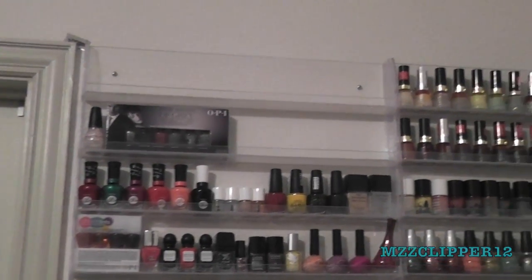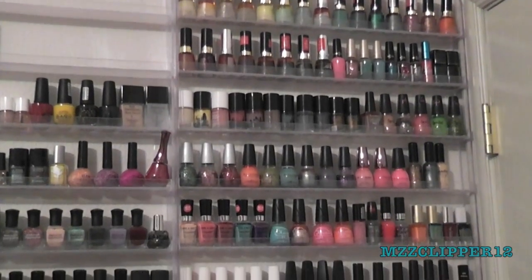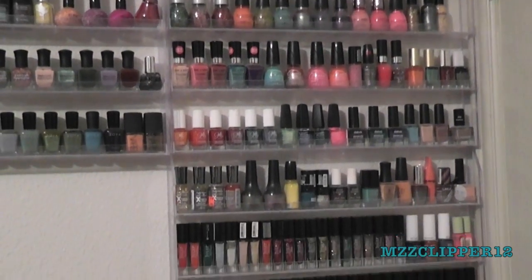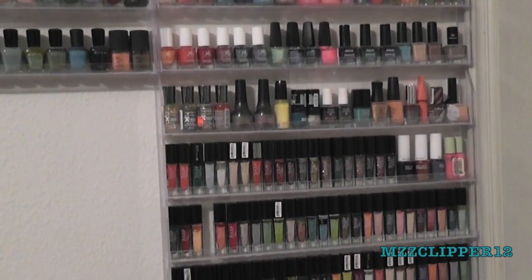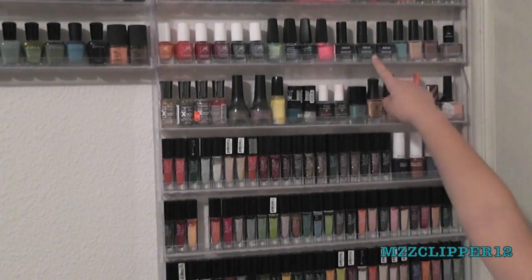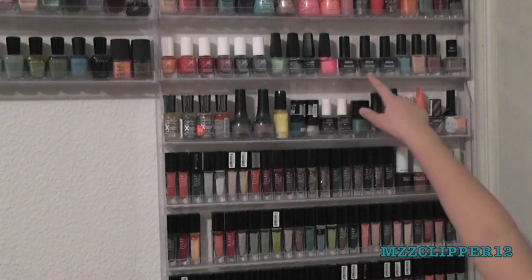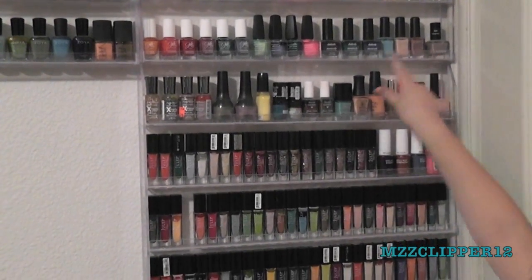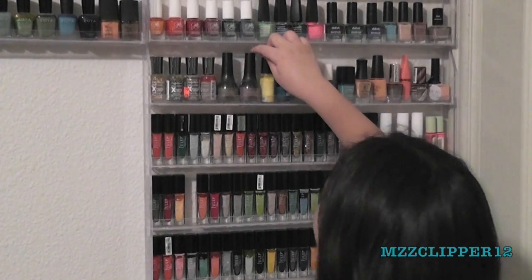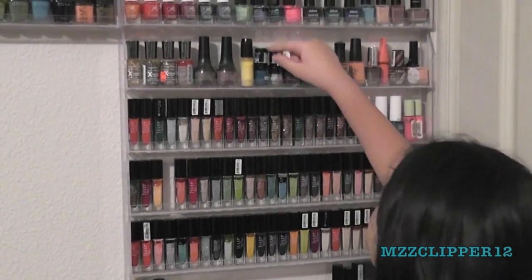Another side, over here is the Revlon nail polishes, then Milani, and then we have some random nail polishes. Then we have some Wet n Wild nail polishes, L'Oreal, Claire's, the Gumdrop collection, Kiko, Annie, Sally Hansen. What is this? I don't know what that is. This is Sally Hansen, I think.